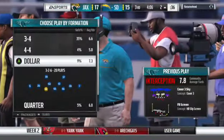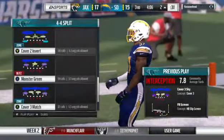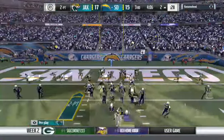Those linebackers, they love when those short throws come and those eyes get real wide, don't they? How about the anticipation on the play? Reading, reacting, and then the ability to catch the football. Take it in the opposite direction.